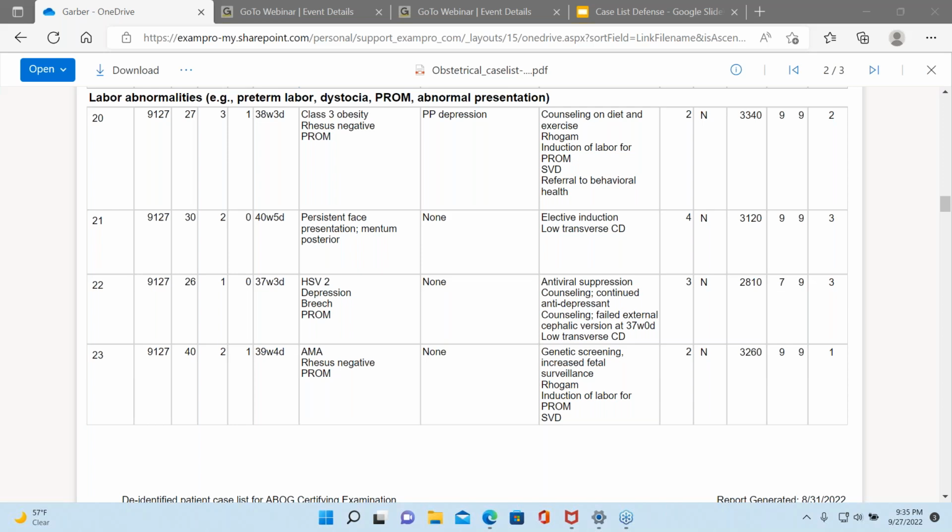I would probably do the same thing. And basically, I counseled her that we could continue to allow her to labor to see if the fetus would change position and potentially come down in a more favorable position. But after counseling and discussing with her, she did decide to move forward with a C-section.